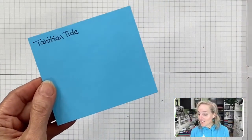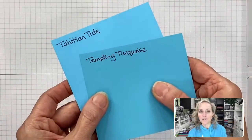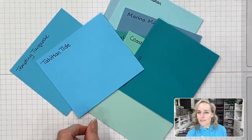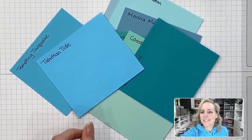Okay, there's Tahitian Tide color comparisons. I really made a lot of mistakes on those, didn't I? But I would say Tempting Turquoise would be your closest. I will have a photograph of all of these. Are there any other suggestions for comparisons? Cool Caribbean, thank you. It is retired.